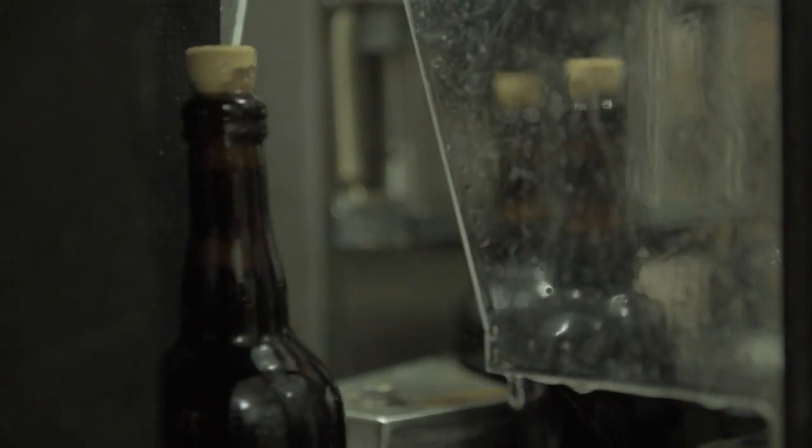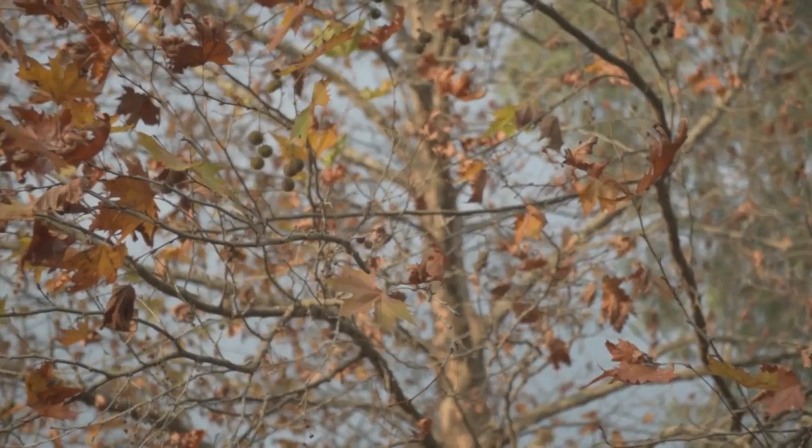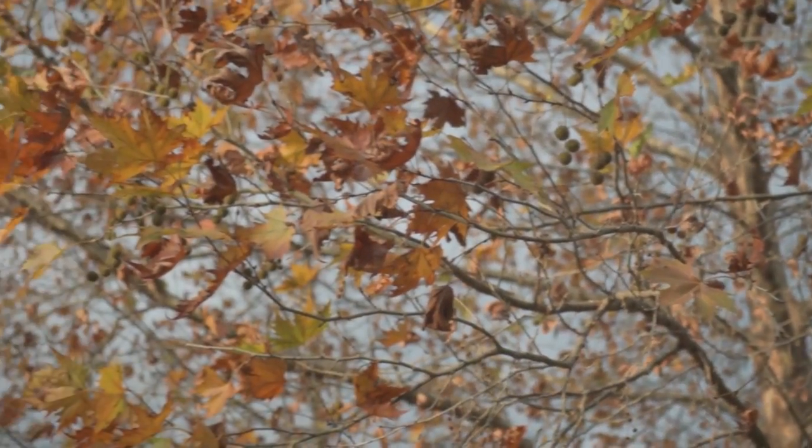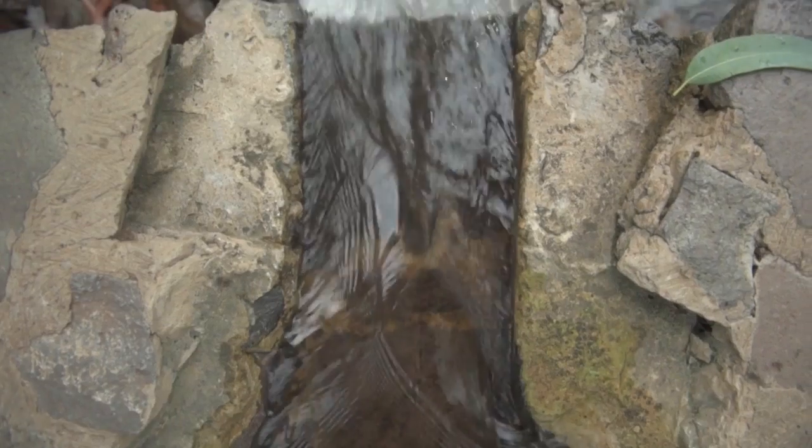The brewery was built in the Golan Heights for two main reasons. The first is historical and is connected to the fact that beer was made in this area 6,500 years ago. The Egyptians and the Sumerians were the first to do so here. The other reason has to do with the water.